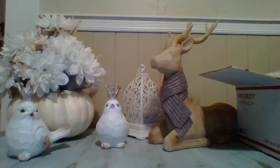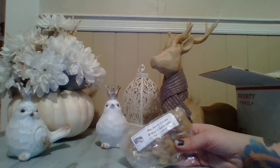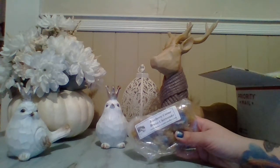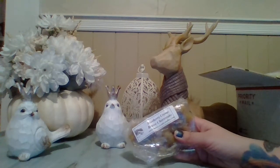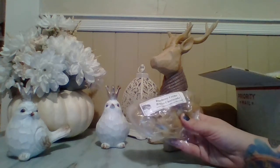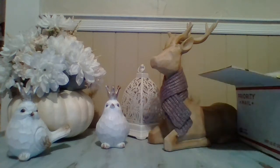And then last but not least is Make Sense Candle Shop's Blueberry Creme Brulee Cheesecake. Oh, this is deadly. It's very much like Scentsy's blueberry cheesecake, but the creme brulee in there takes it to another level. It is deadly rich, amazing, throws like a beast. I've never timed how long it lasts though. It is really nice.